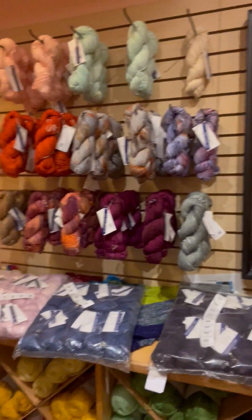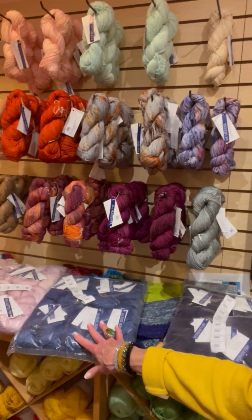It is Tuesday, November 14th, and just a little teaser, we got in a new shipment of Rios today. So this is just the beginning. We haven't even unpacked all of this. So the Rios wall will be fat and happy tomorrow.